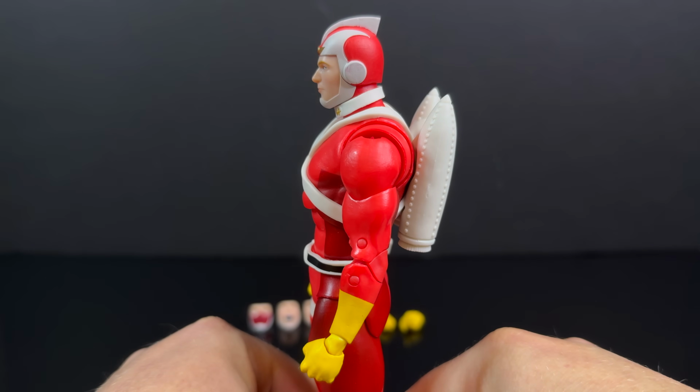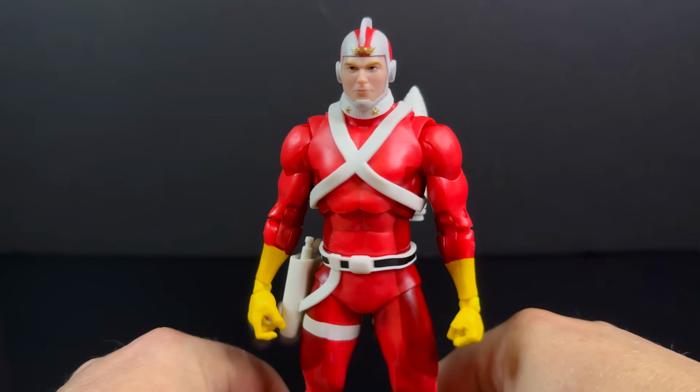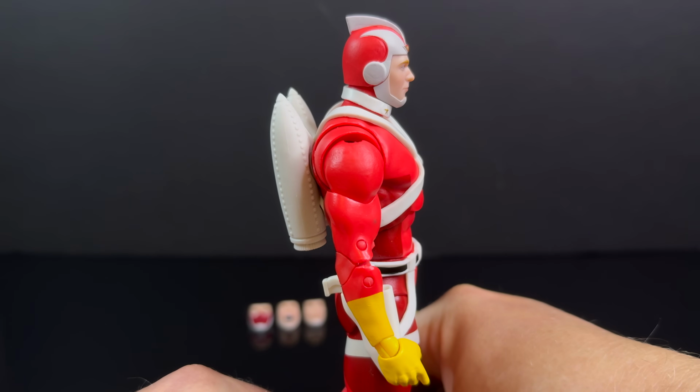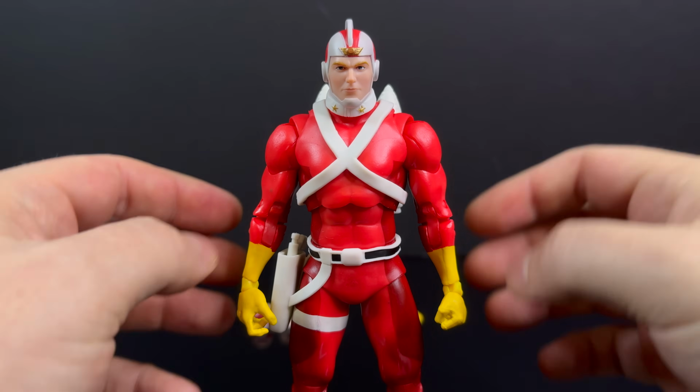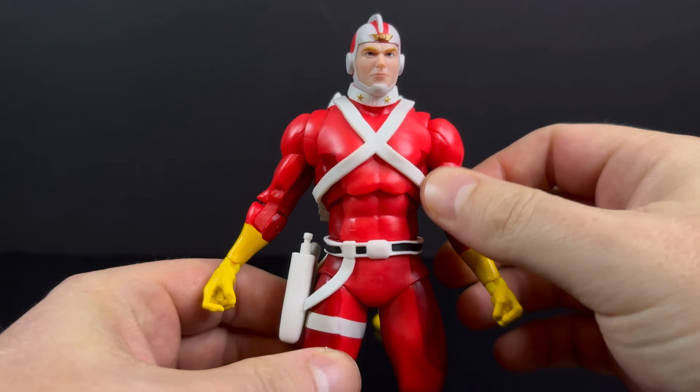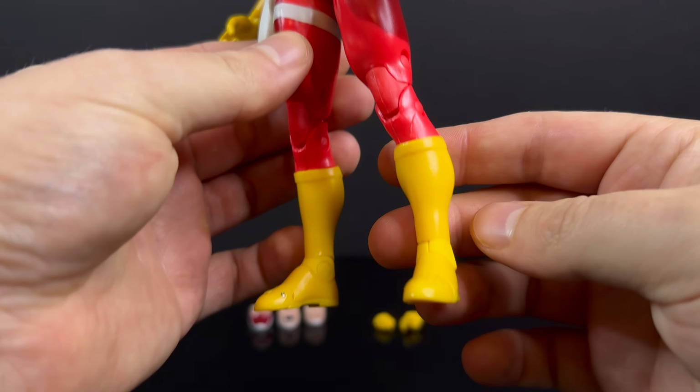A lot of people are going to go, who is this, really? But he's white, red, and yellow. That's the name of the game here. And I like this faceplate that he has going on. Now, with most McFarlane figures, as we all know, this is going to be a reused body, Flash, right?